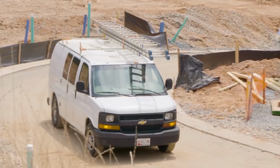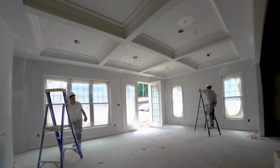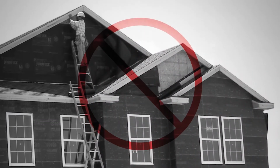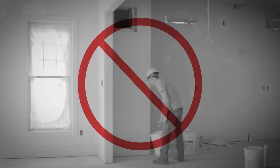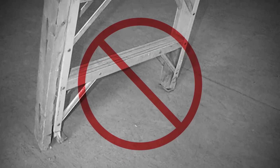Never set up a ladder in a high-traffic area where other workers or machinery could bump or knock down the ladder. Never place a ladder upon other objects, such as boxes, barrels, scaffolds, or other unstable bases, in order to obtain additional height. And never use improvised or homemade ladders, or carry out makeshift repairs to a damaged ladder.